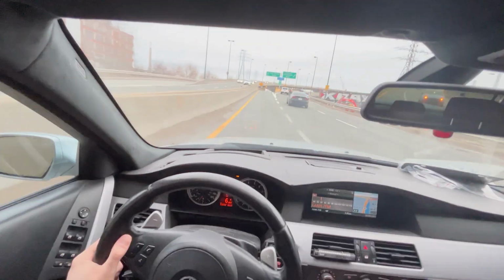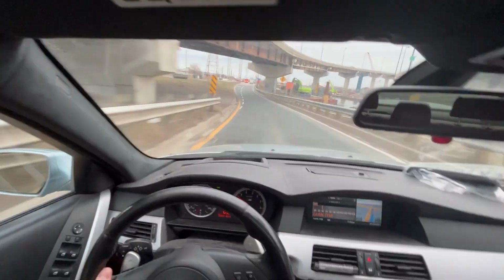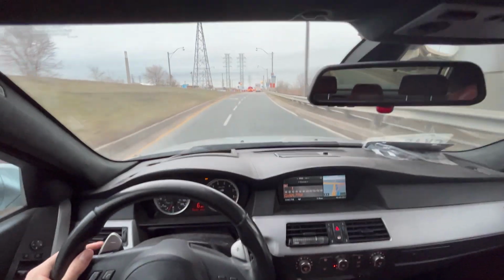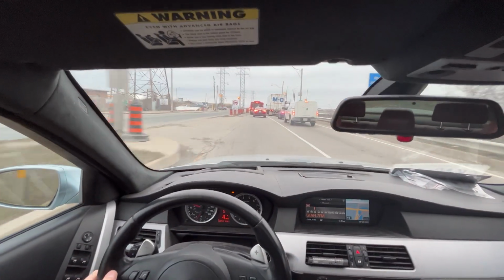All right, we are saying peace out to the Lexus over there. We're going down this way, flying down the exit ramp. I love to see it. And we are back off the highway.